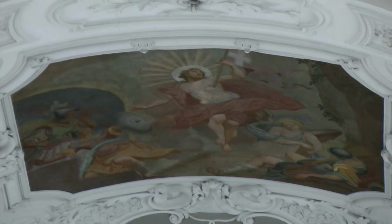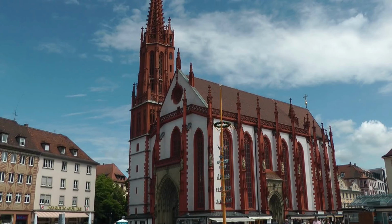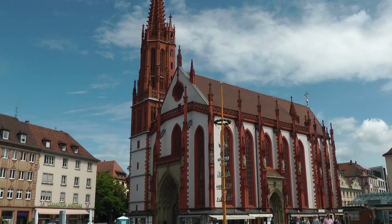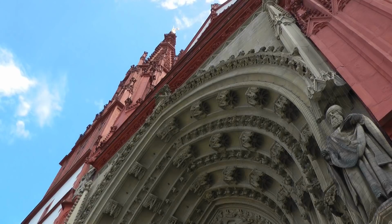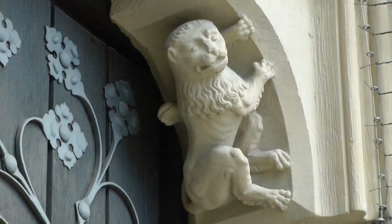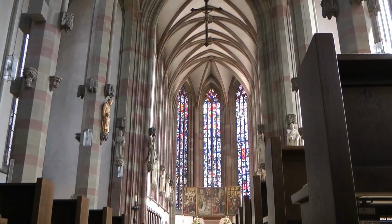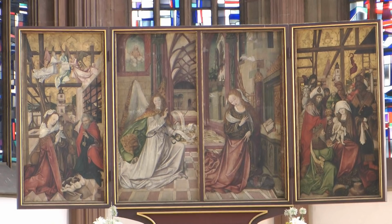Religion and churches feature a lot in Würzburg. The most prominent building on the marketplace is St. Mary's Chapel, which took over 100 years to build and was completed in 1480. The paintings at the altar date from 1514.